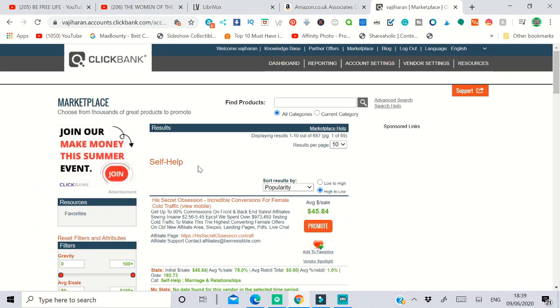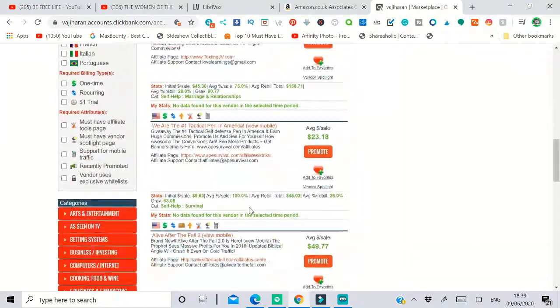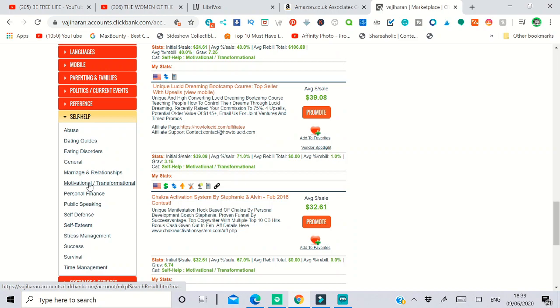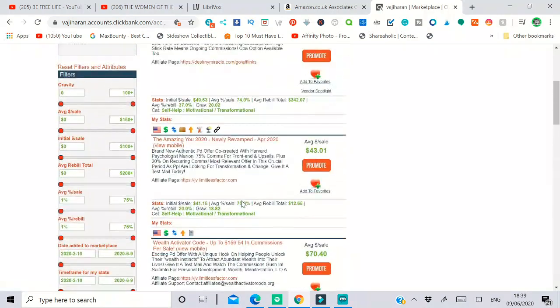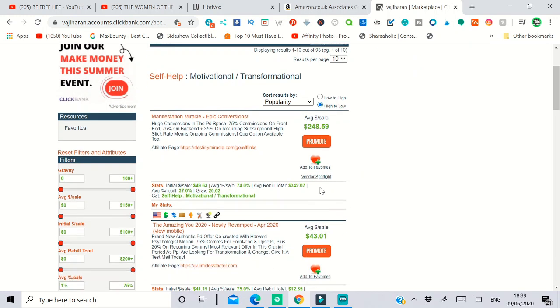Now inside the self-help, you can see there are different programs there, 45 and 42. So what I did is I went down here and there's a section called motivation and transformation, which is similar to self-help, and you can see the first program I'm promoting. If a person buys this, I'm going to make 248.59. Likely there's very little chance for people to buy this amount of program the first time. So that's why I'm promoting two of them.